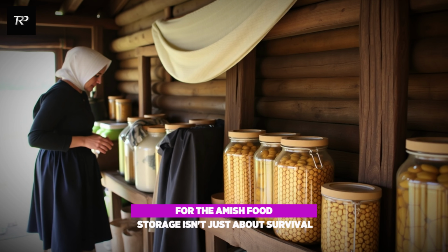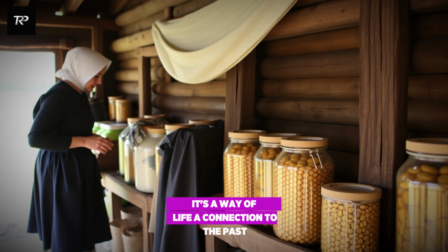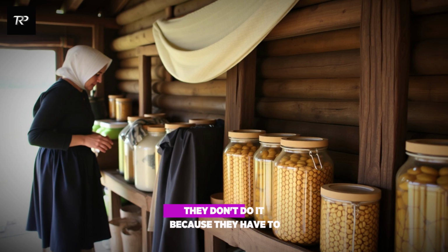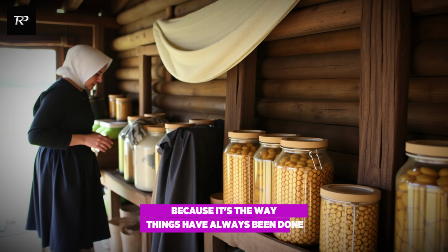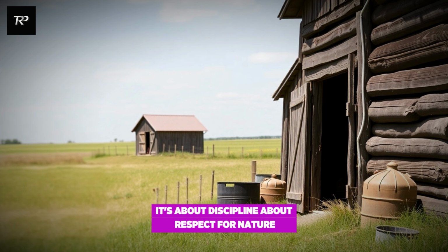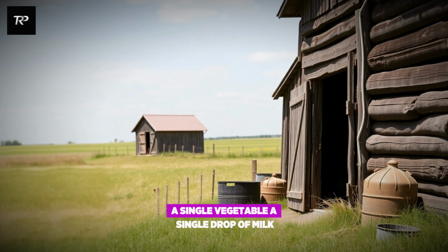For the Amish, food storage isn't just about survival. It's a way of life, a connection to the past, a promise to the future. They don't do it because they have to. They do it because it's the way things have always been done. It's about discipline, about respect for nature, about never wasting a single grain, a single vegetable, a single drop of milk.